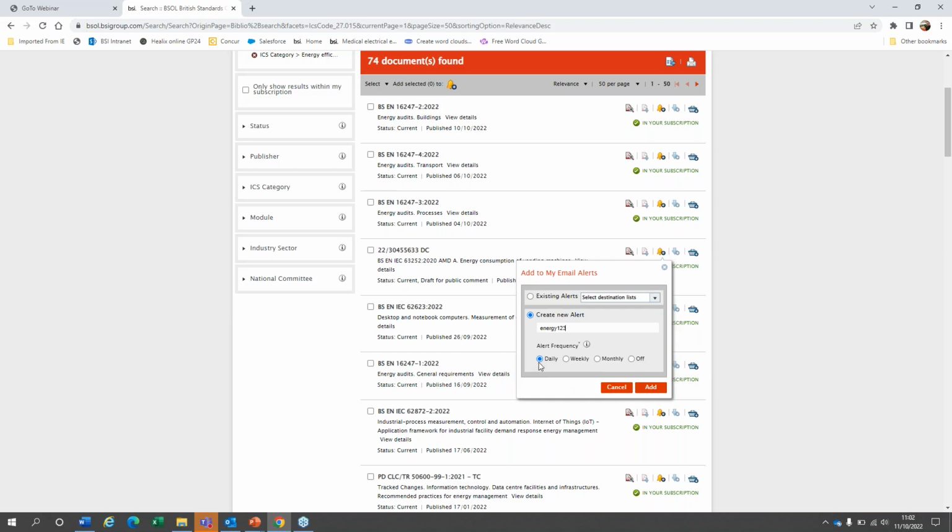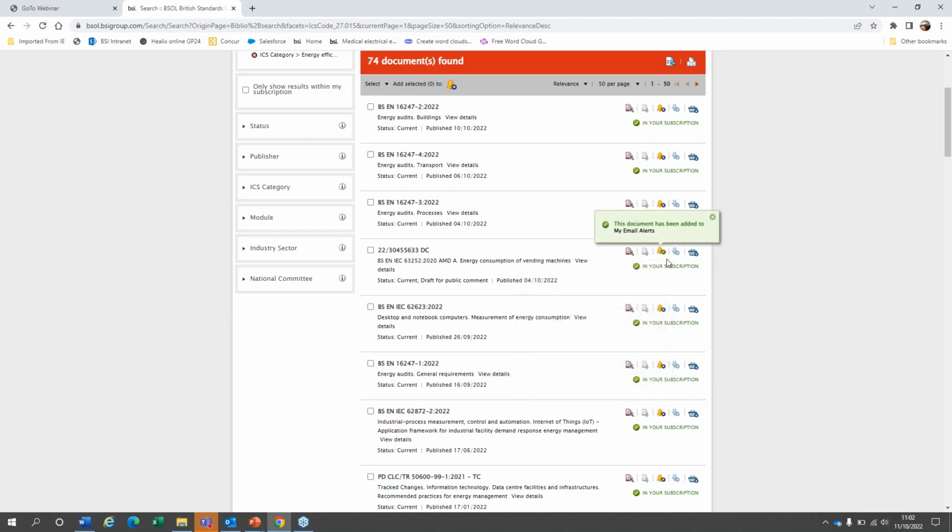It's not going to email me every day. It's not going to bombard me. It's simply going to validate. And if nothing has changed, if it hasn't published its full version, nothing's going to happen. And I'm going to press Add. And you'll see this document now has a little green tick against it.